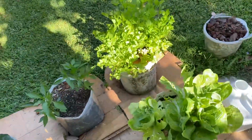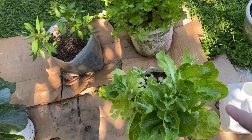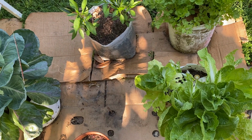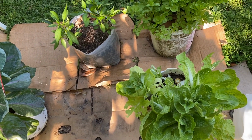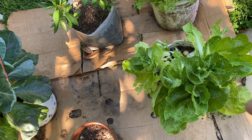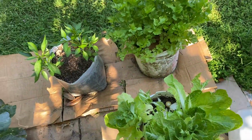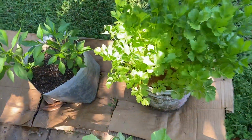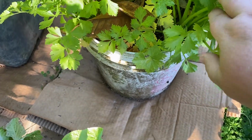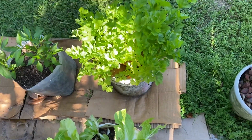Then, this is the Chinese kale or Chinese cabbage or Napa cabbage. I took the one out that made a head. I took it out last night because I have these two going to seed. I'm going to let them go to seed. Then that's my celery, which is not like thick grocery store celery, but I may not be giving it enough water. I don't know.